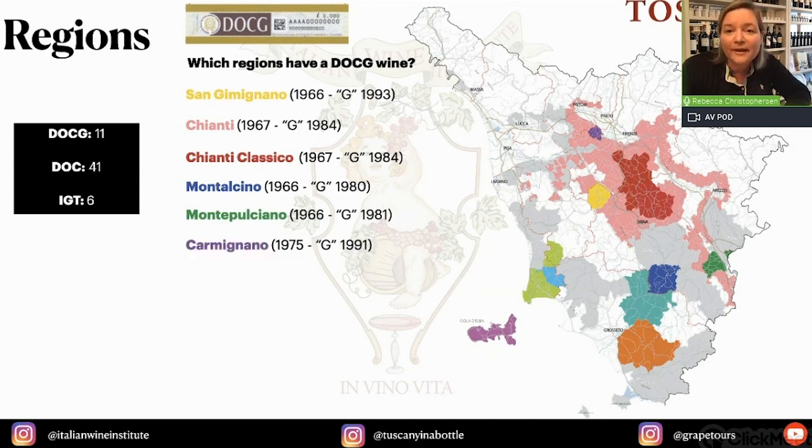Then we have Carmignano that I briefly mentioned. Carmignano is the smallest of our DOCGs here in Tuscany, and actually one of the smallest of all of Italy. It counts something like 12 wineries. Anyhow, this is also an area where we find Sangiovese, but we also find some Cabernet, but I'm going to tell you more about it later.